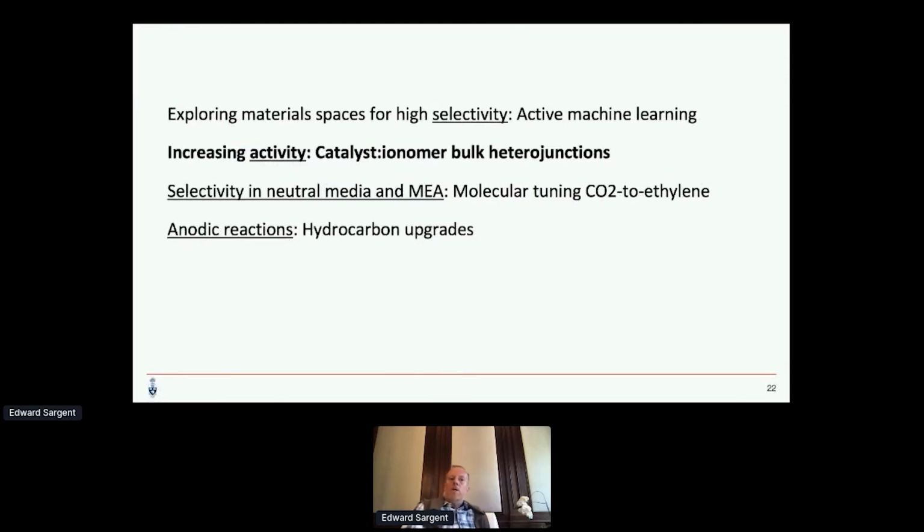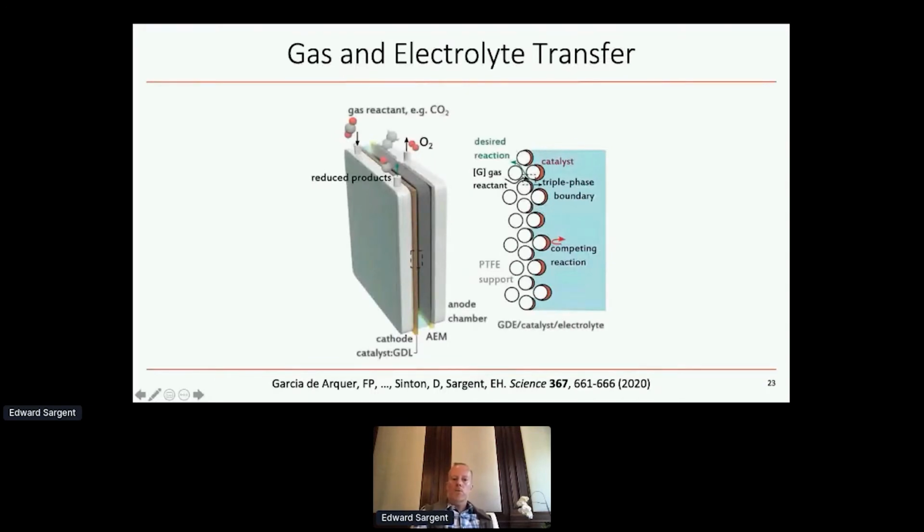So the next direction, I mentioned that activity is a very important priority. And in this work, we were pursuing the goal, sorry, I think I just lost my display. We were pursuing the goal of increasing really the amount of interaction between the input chemicals, the CO2, and the electrons provided by the catalyst.